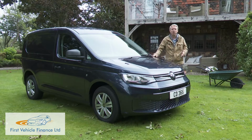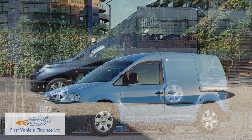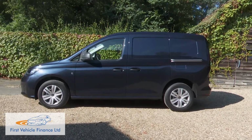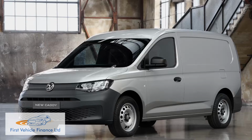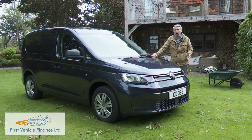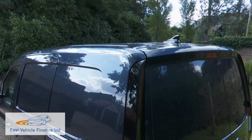Visually, the Caddy hasn't looked much different since the 3rd generation version was launched back in 2003. So the complete styling rethink for this Mark V model is somewhat refreshing. No contour or component has been left untouched, either on this standard short wheelbase model or on the alternative longer wheelbase Maxi variant, which is 353mm longer. As usual with most vans in this compact class, there's just this single standard roof height option.